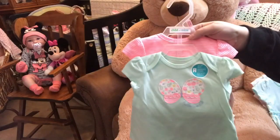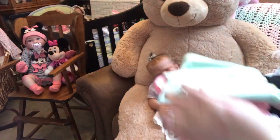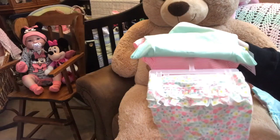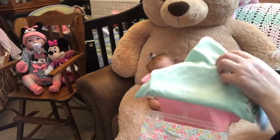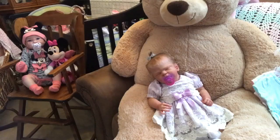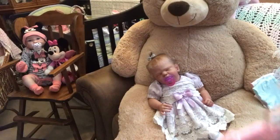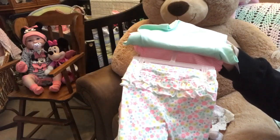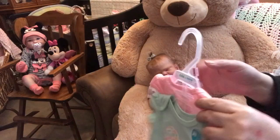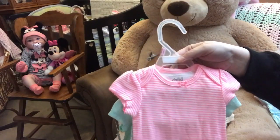Then I got her this three-piece set. Little teal green shirt. The butterfly says Hello World. The little flower pants with the ruffle on the bum. The lighting's kind of bad here today, guys. Sorry about that. Not sure if I can fix that. Let me see. Okay, that's a little better. Sorry about that, guys. It's got yellow and pink and green flowers on it. And it's with the hot pink and white striped onesie. A little bow on the neck and kind of ruffled sleeves.